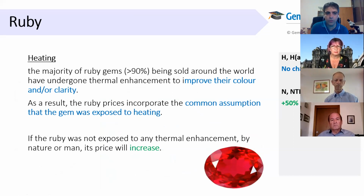As I believe most of you are well aware, most of the ruby gems that are being offered on the market today are heated, and this is done in order to improve their color or clarity. Because of that, as we mentioned at the beginning, this will be considered a traditional treatment, and there will not be any effect on the price if the ruby is heated. The codes that we usually see in these cases will be H, HA, TE, or TE1. These are the codes that we will usually see in reports. On the other hand, if we have a ruby gem that was not exposed to any thermal enhancement, its price will increase, and it can increase between 50% up to double the price.